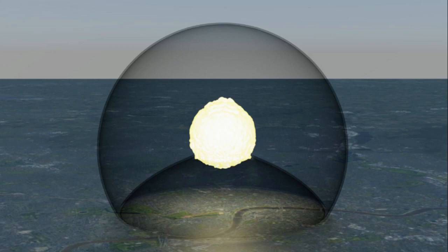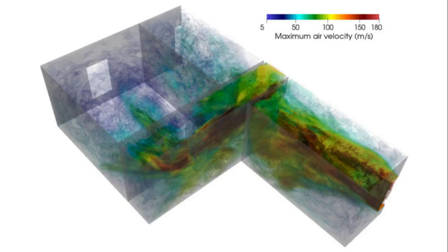The team used advanced computer modeling to study how a nuclear blast wave speeds through a standing structure. Their simulated structure featured rooms, windows, doorways, and corridors, and allowed them to calculate the speed of the air following the blast wave and determine the best and worst places to be.